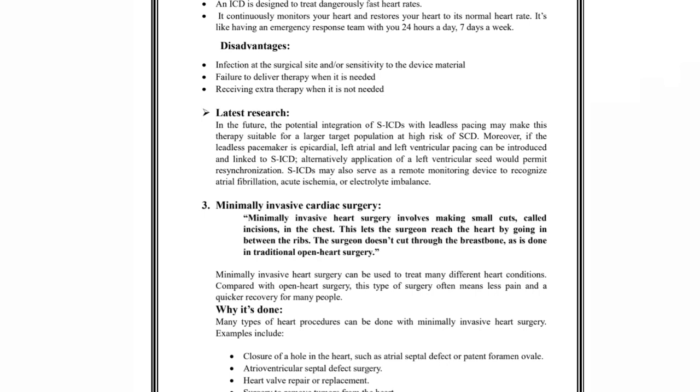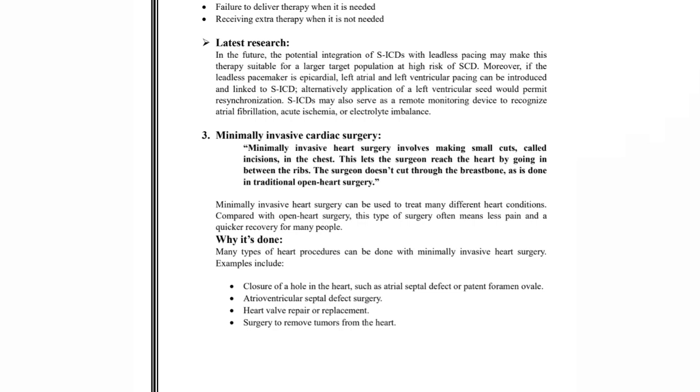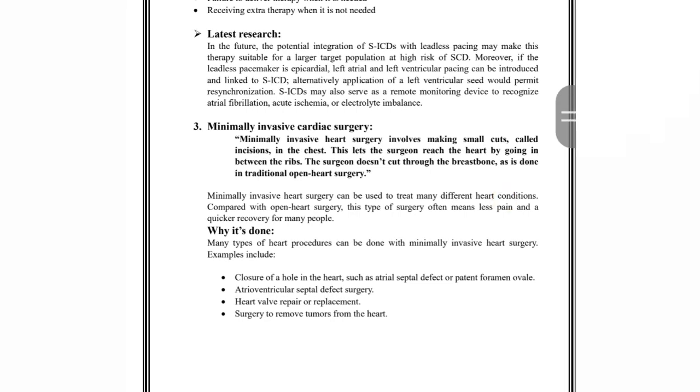Another disadvantage is that it could cause failure. Whenever the therapy fails, we may need extra therapy. Also, we may need extra therapy even when we have the ICD inside our heart. Next, we'll see the latest research being performed in the ICD area.